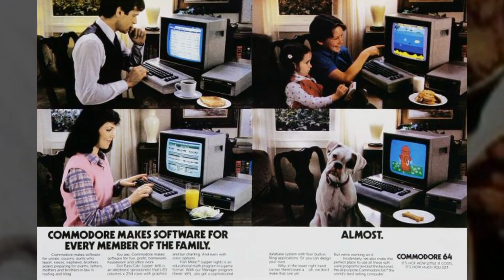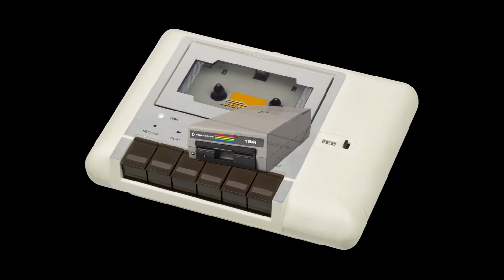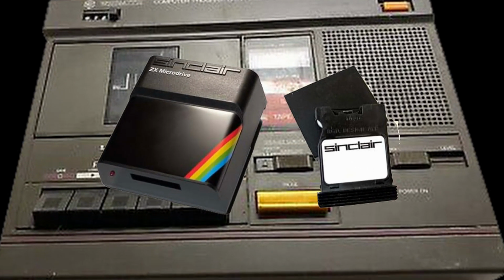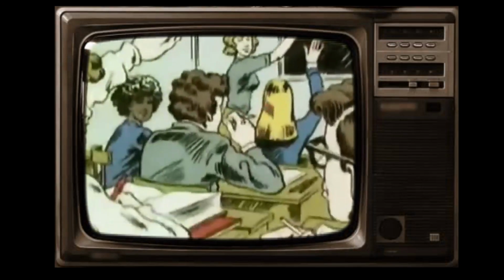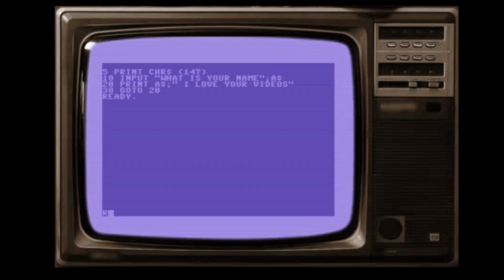Once this choice was made and you had splashed out on the computer and either a cassette recorder or a disk drive, you then had the task of setting up your new piece of electronic wizardry. Chances are you connected it to the family TV. You switched the computer on and you were presented with a screen like this if you had a ZX Spectrum, or this if you had a Commodore 64.